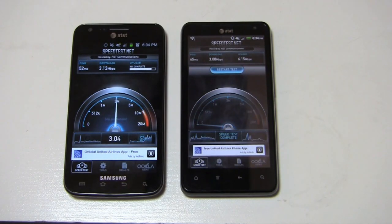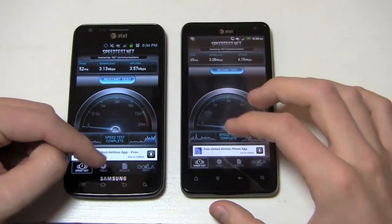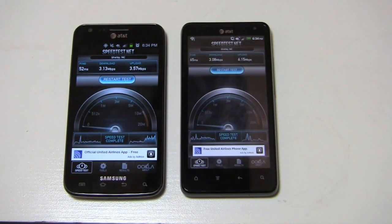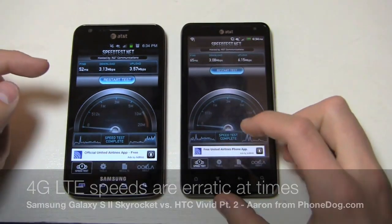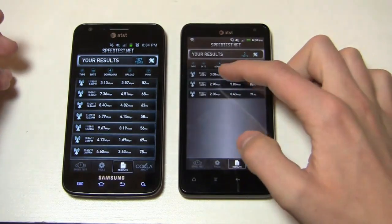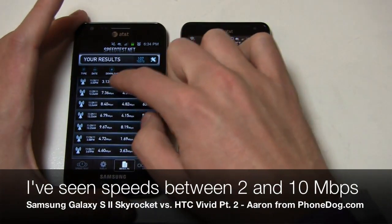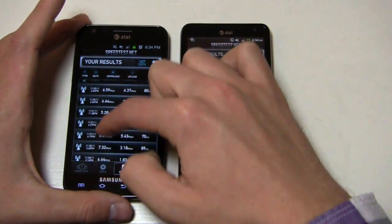I've seen speeds as low as 2 and 3 megabits per second, and speeds as high as 10 megabits per second. Keep in mind, I'm in Center City, Charlotte right now, so out of all the places to have coverage, I'm literally sitting in the city right now, Center City. So I don't know why it's not better than it is, but you can see over here, pretty low numbers. I haven't done as many tests on the Vivid, pretty low numbers over here, but you can see I've seen a 7, an 8, a 9.67 megabits per second over there, and you can see what I've been averaging.